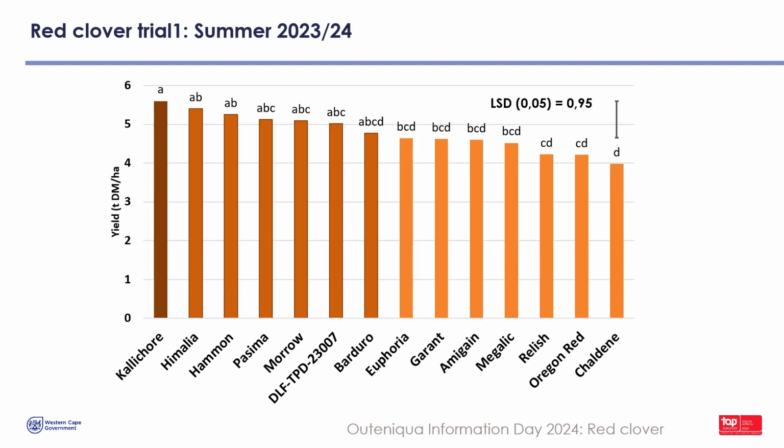This slide shows the summer yield for the first trial. And in that top group, which starts with Calico right through to Barduro, all designated with the A, basically most of them are ones that were winter dormant, except for Morrow and Barduro, which are winter active but are also in this top group for summer. The rest are winter dormant varieties that have very high summer production.